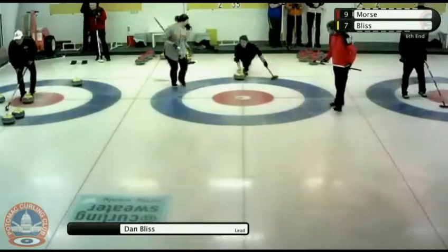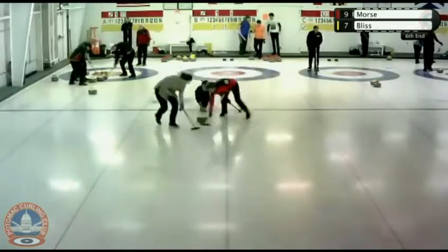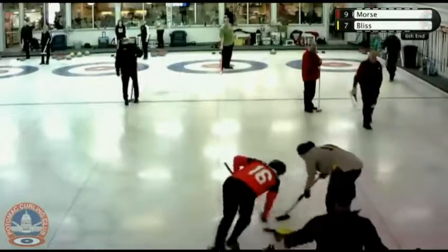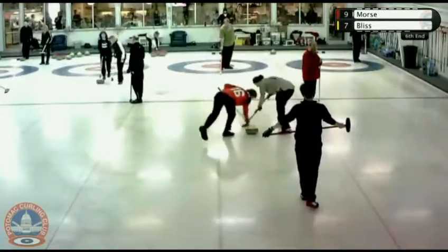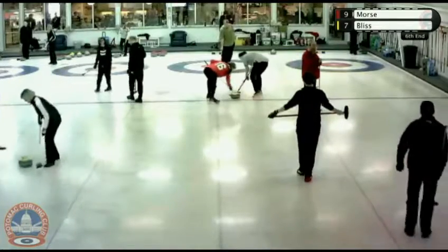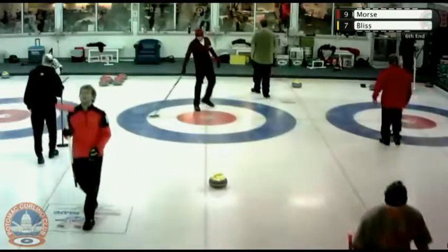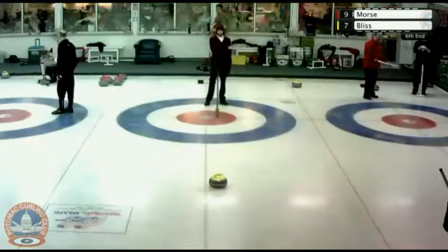Now Dan Bliss throwing, looking for tight center, his first guard in this sixth end. Tight center. Line's good. Line's real nice. Back line's fine. Oh, nice shot there. A little lighter than what they needed. It's a two guard, a guard that's pretty much midway between the hog line and the top of the house.